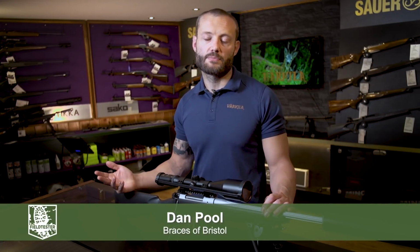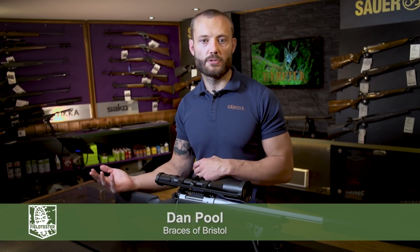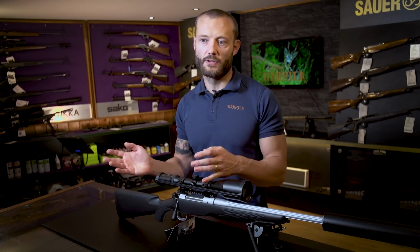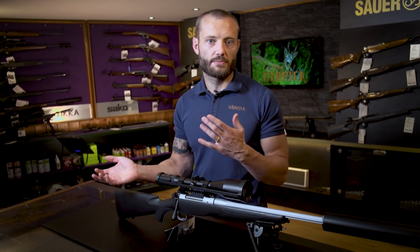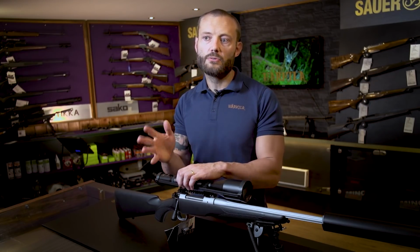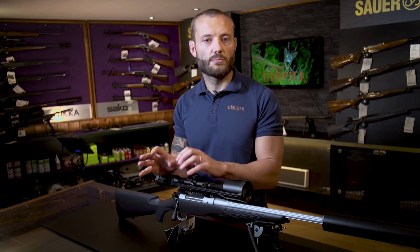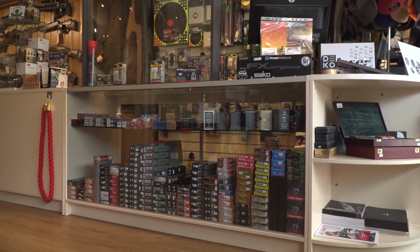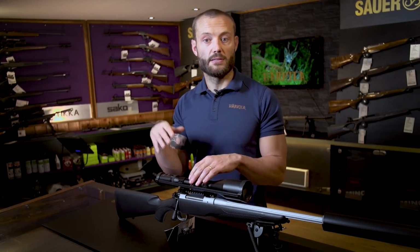Working on the shop floor here, I'm often asked my opinion on calibers, especially from new shooters. What caliber would I need to do a specific job? Obviously, there's a multitude of calibers you can use for various different types of game or vermin. I usually try to steer a customer towards the more common calibers. The other thing to think about is availability of ammunition, especially if you're not going to stay local to our shop or go abroad.